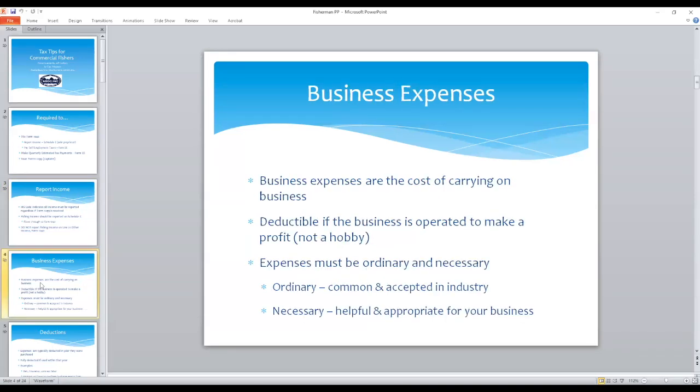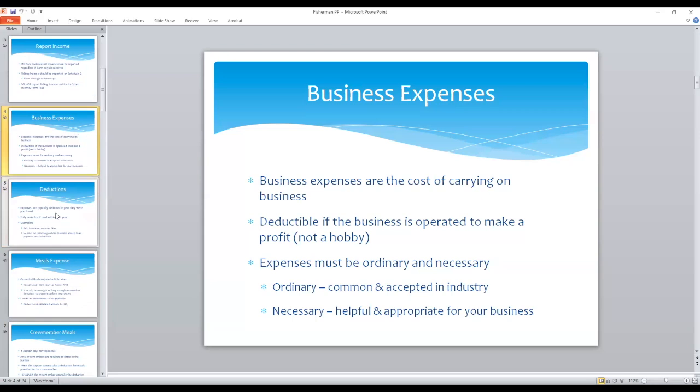Business expenses are the cost of carrying on the business, anything that you spend on getting your operations ready. Every dollar is a deductible expense. They must be ordinary and necessary for the industry you're in, and that can be wide ranging. You can justify a lot of things in your business to get everything ready for fishing. So anything that you do to get your vessel ready, yourself ready, is a good business expense and should be reported on the Schedule C.